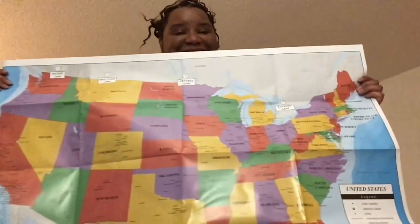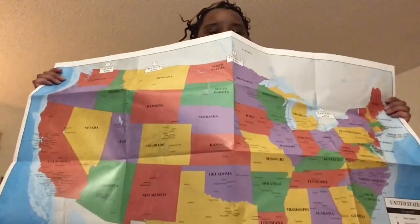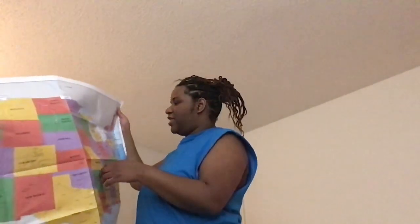Expected, but look at it. Okay, it's just the four colors for the states: red, green, purple, and yellow. That's a choice. Let's see. Okay, they don't have any Canadian cities on here. That's fine.